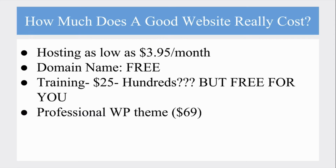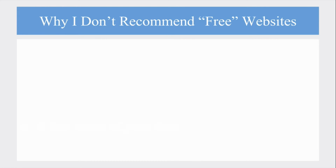Now, the WordPress theme we're going to use is $69. But it's amazing, as you saw earlier. It's really easy to use, really customizable, so if you want to change things, you can very easily. And just a few hours of your time. As a matter of fact, all the lessons add up to less than 2 hours. So you could really create this website in less than 2 hours of your time, spending only $3.95 a month plus $70 for the professional WordPress theme. Pretty good deal, if you ask me.